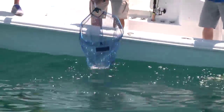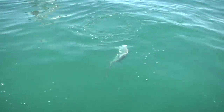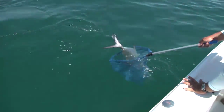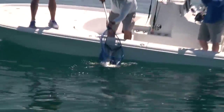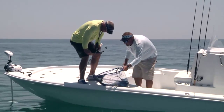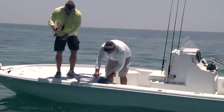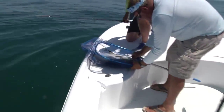Nope. One more time. I can't get him to stay turned to where I can get his head in the net. Yeah, I know, I thought you had it. But that shows you the power when they turn sideways with that big forked tail. Now it's over, baby. Look at that. Look at that. I got him in here. I don't know if I'll get him out. Dude, he's bigger than the net. Yeah. Woo. What a fish, Glenn Taylor.